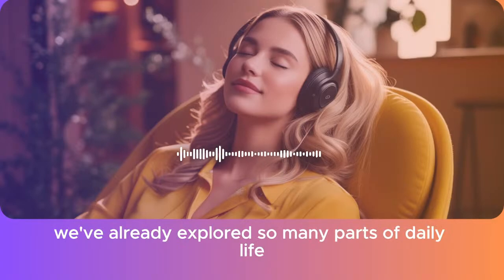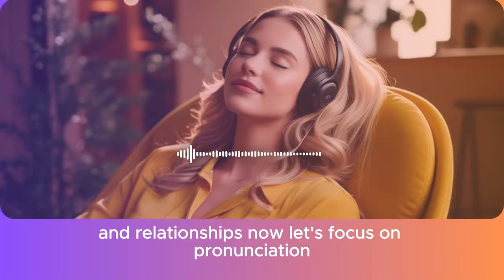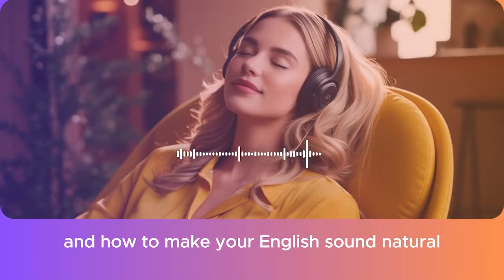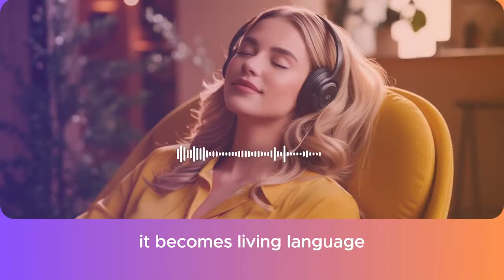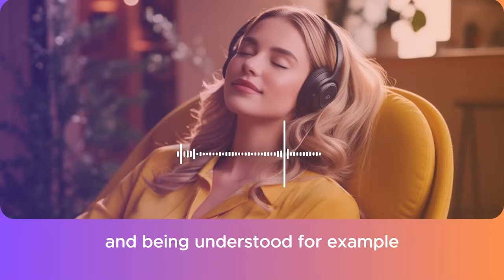We've already explored so many parts of daily life: routines, food, family, emotions, and relationships. Now let's focus on pronunciation, communication, and how to make your English sound natural. This is where your practice becomes more than just words. It becomes living language. Pronunciation is the bridge between knowing a word and being understood.